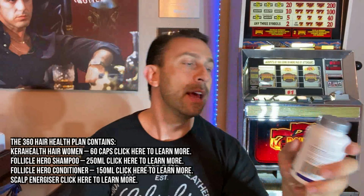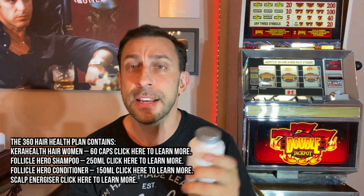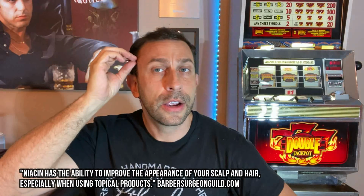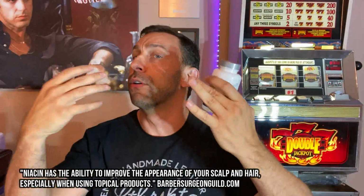Now, the supplement, the ingredients start with niacin and vitamin B6. Niacin and vitamin B6 are supplements that essentially increase the blood flow to your hair. So the hair that you have can grow full, it doesn't die, your hair doesn't fall out, that sort of thing. Next ingredient is 1,000% of your biotin.